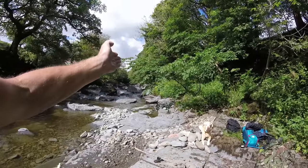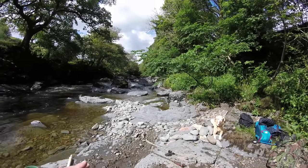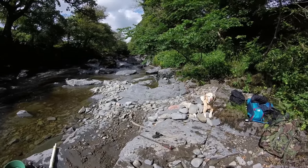And just looking at the flow here, there's a nice channel coming along here. The water's quite low today, and I can see this being an ideal spot in a medium kind of flood for gold to travel down.